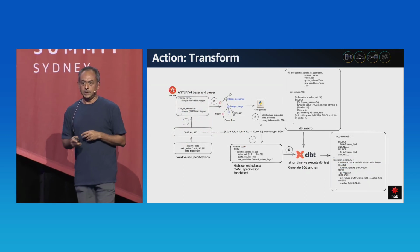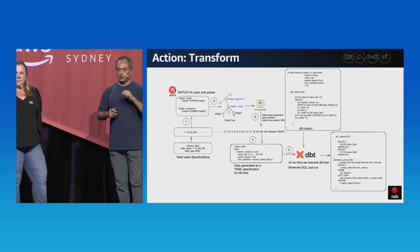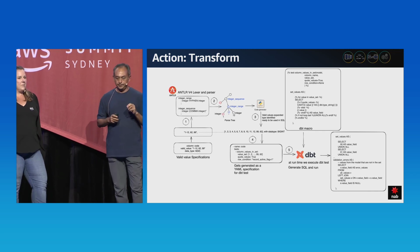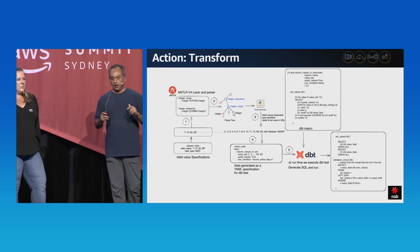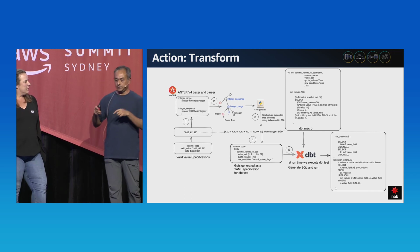Let's go through another example. In this case, I'll take you through the transform, for which we essentially use dbt. But I'll take you through a very specific example. It's a data quality check that we are doing on a particular column. So again, everything for us is specified through the metadata. In this example, there's a column named code, and we are specifying the integer range for it to parse.